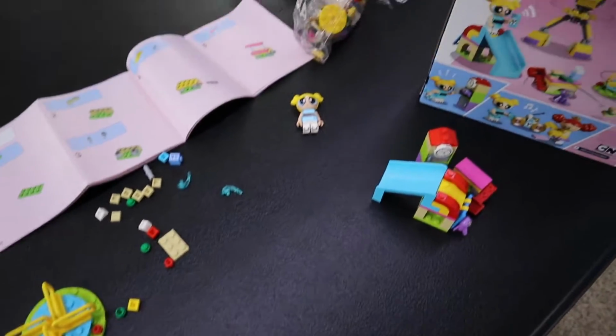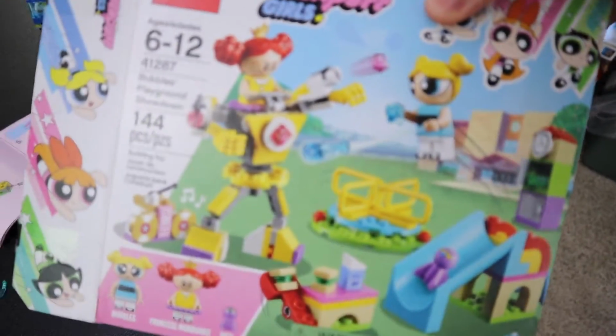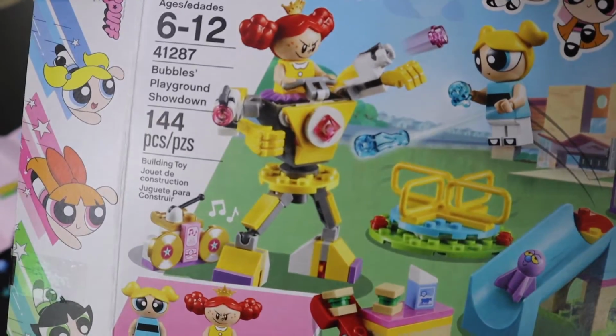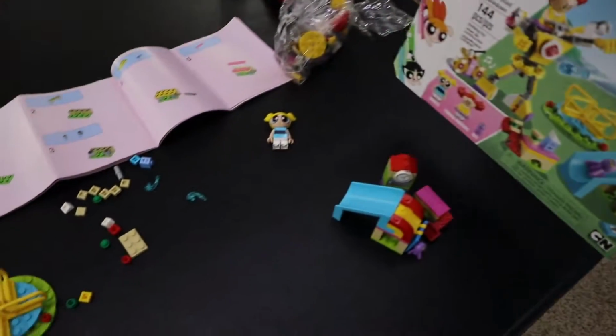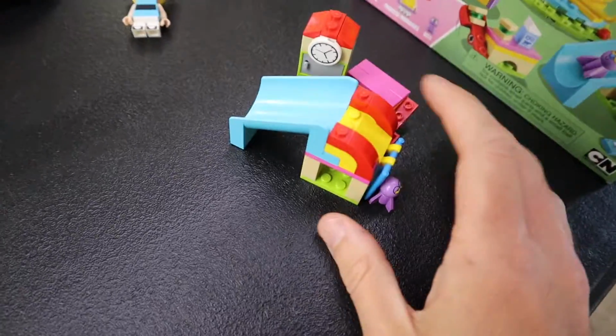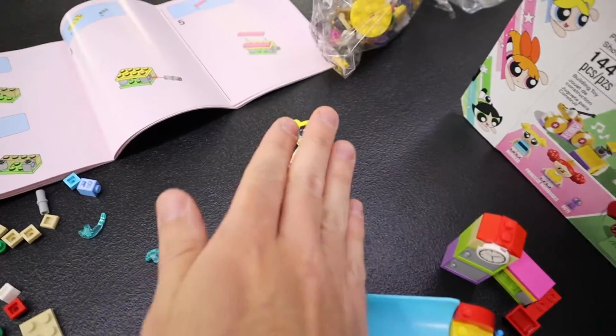Clarkman started building the set yesterday. I started recording a little bit of footage of it. He's working on this thing right here. This is the Powerpuff Girls Bubbles Playground Showdown, which is 144 pieces. He got, I guess, all of bag one done, or most of it. He's got these things built here. He's got Bubbles.